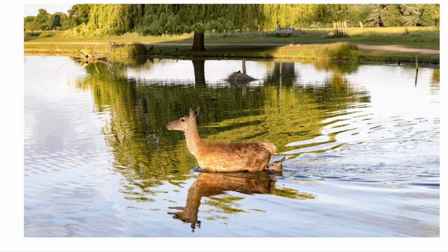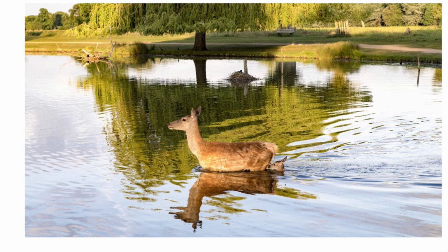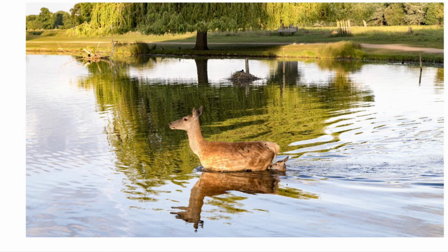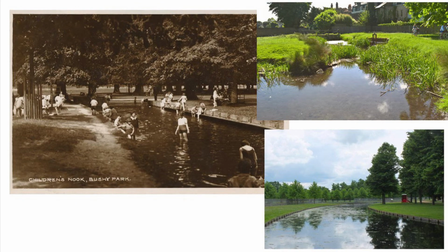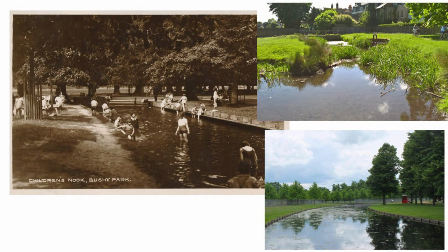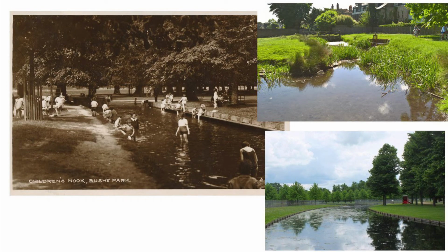Ray Brodie, my dear friend who's now retired, often had a good old argument over the phone about the quantity of water being put to Hampton Court compared to what was going down. The Heron and the Leg of Mutton Pond, a bit of a swimming exercise going on there. Two ponds that we know and love very well. That wouldn't have been there at all if it wasn't for the Longford River.